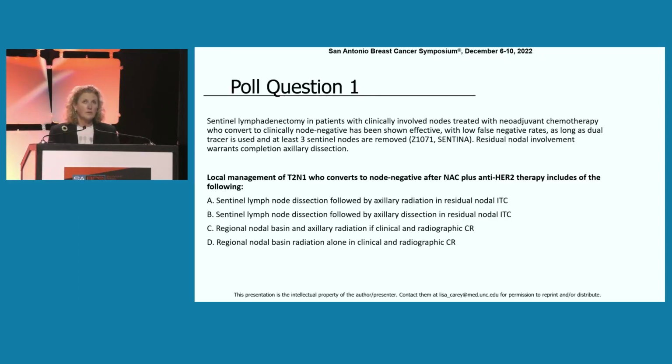A, sentinel lymph node dissection followed by axillary radiation and residual ITC. B, sentinel lymph node dissection followed by axillary dissection and residual nodal ITC. C, regional nodal basin and axillary radiation if clinical and radiographic CR. And D, regional nodal basin radiation alone in clinical and radiographic CR.